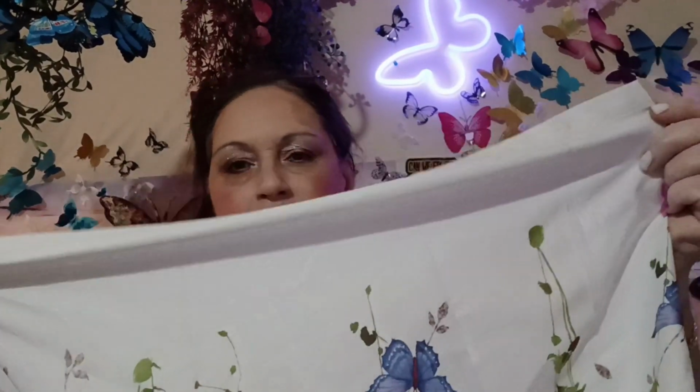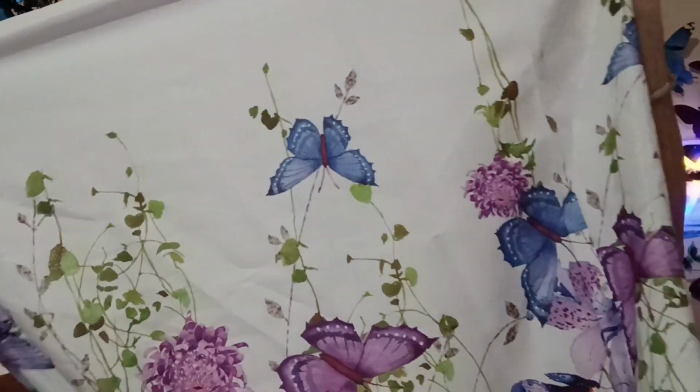Okay, what did I get? These were $3 and I only got them because they have butterflies galore on them and they're a really wide leg pant. Look how wide that leg is. I haven't actually tried them on. I don't know whether they're homemade or not, but they look comfy. They've got an elastic waist and they're just big wide leg pants.